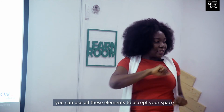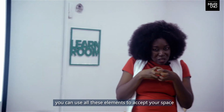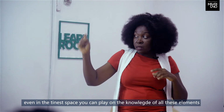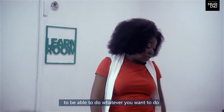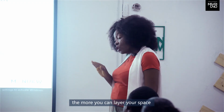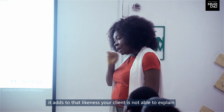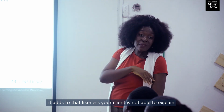You can use all these elements to affect your space. Even in the tiniest space, you can play on the knowledge of all these elements to be able to do whatever it is you want to do. And the more you can layer your space, it adds to the "I just don't know why I like this space", that thing that your client is never able to explain.